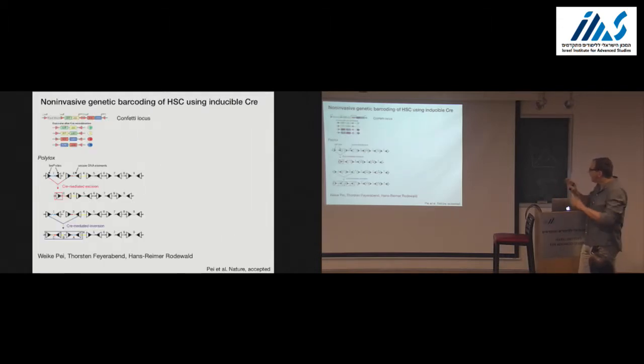Let me outline the system that we're using here and show one of the first results. The idea is from Hans Reimer. He looked at the confetti locus, and he can produce 4 colors, and sometimes a bit more colors and so on. But we have 10,000 stem cells, so we need much richer codes than we can produce by fluorescent labeling.